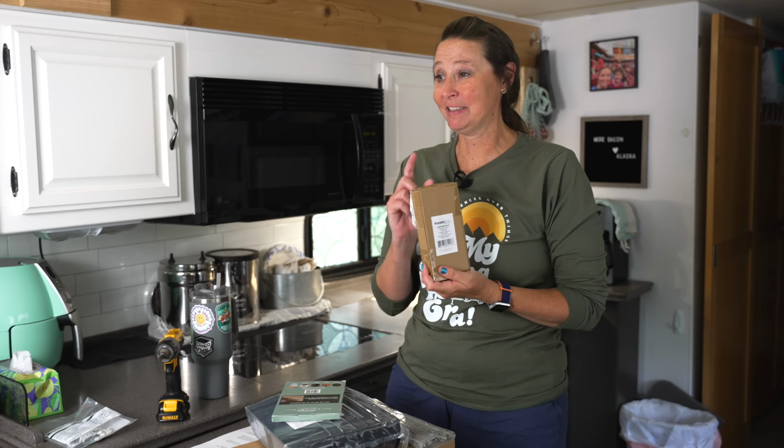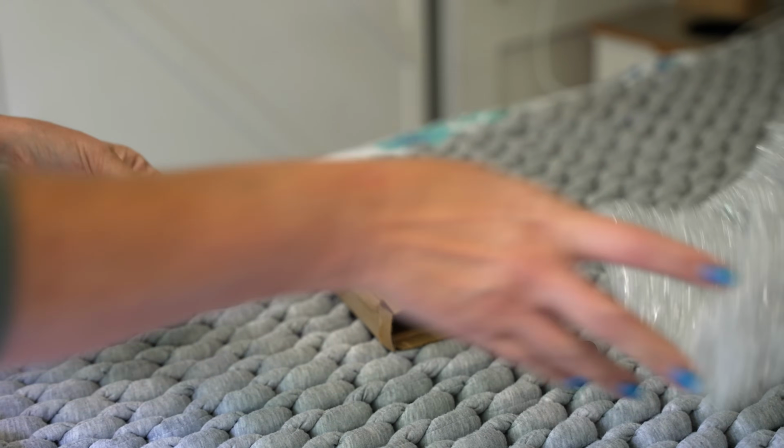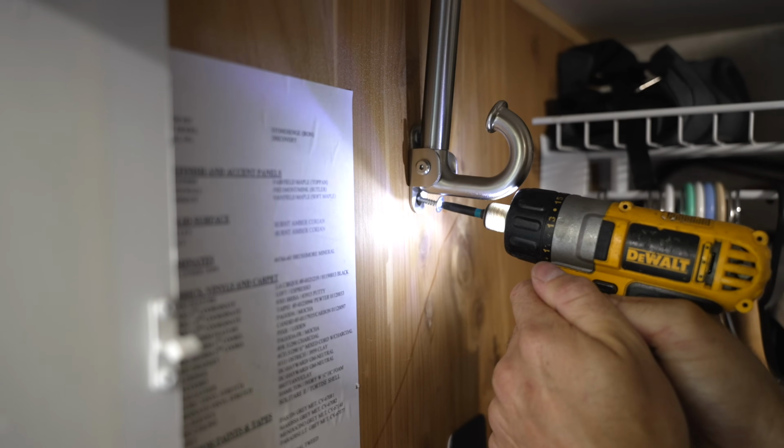Next on the list is going to be this little jobby. We are going to go install this into the closet in just a minute. And then I am super excited about these. So we'll tell you about these in just a few minutes. And I still have my little experiment here. So that'll be coming up. But first, let's go take this back in the closet.